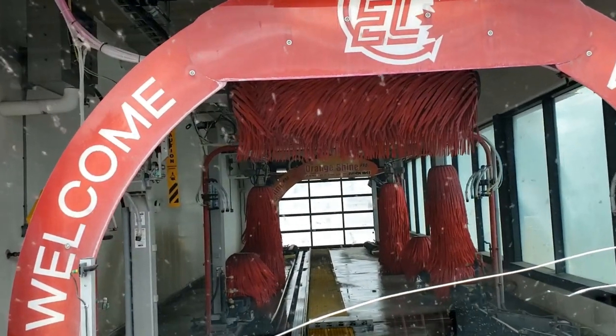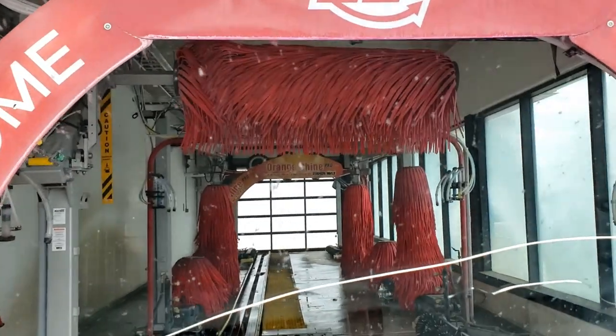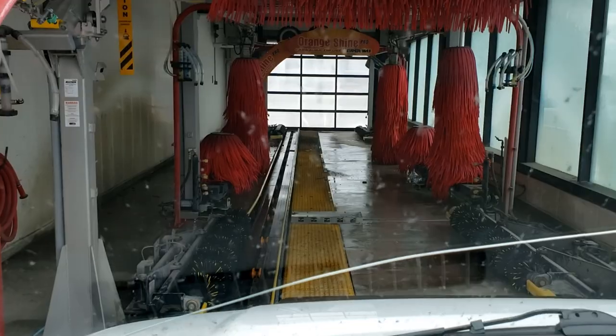Shine Pro. Carnauba infused super wax. I got the tire brushes down there.